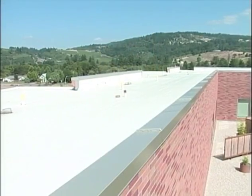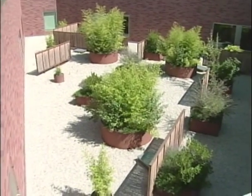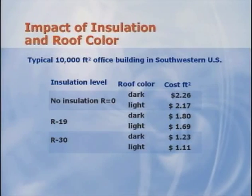Looking at the same office building in the Southwest, notice how insulation and roof color can also have a significant impact on the energy cost of a building. Simply adding insulation and choosing a lighter shade for the roof can reduce energy use. Again, using our office building example, we see that adding additional insulation and choosing a lighter color, going up to R30, reduces costs more than 30% over a typical black roof with R19 insulation.